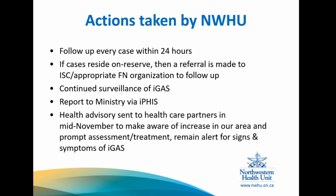We also look at M types. So M types are subtypes of IGAS, similar to how COVID-19 has variants. There are M types of group A strep. So we're looking for any kind of clusters of M types in communities or new M types that appear.